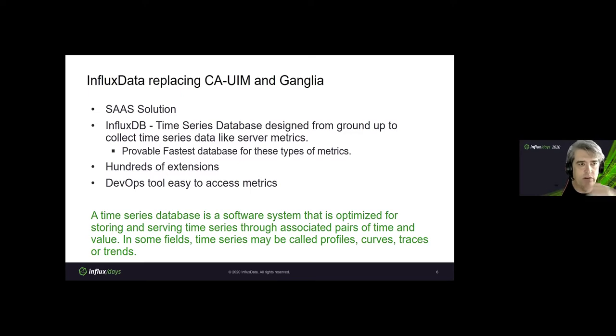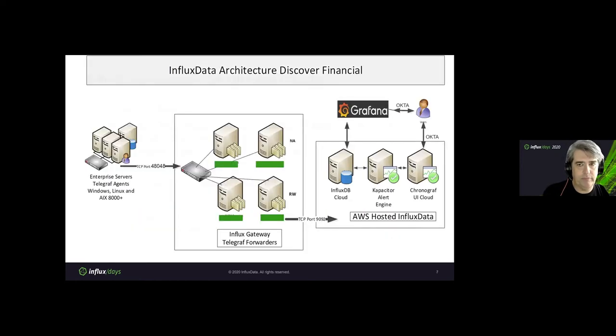We wanted a SaaS solution. We felt like in some of our testing, Influx was one of the fastest things we've seen. And then the extensions list and things that we can develop were really important to us.